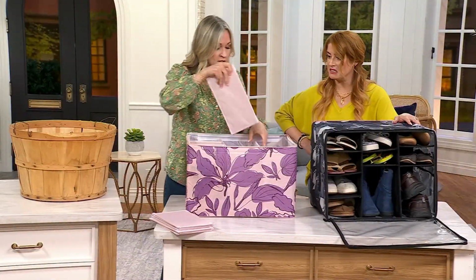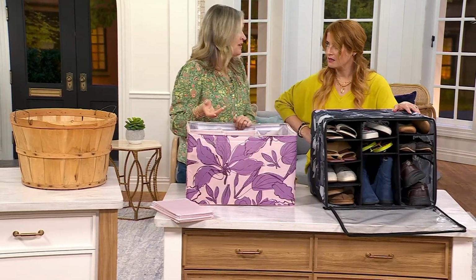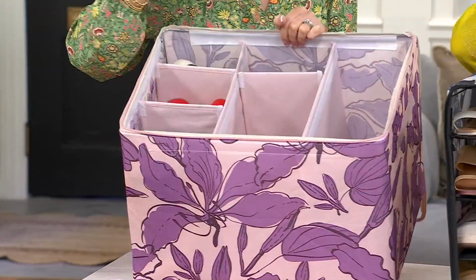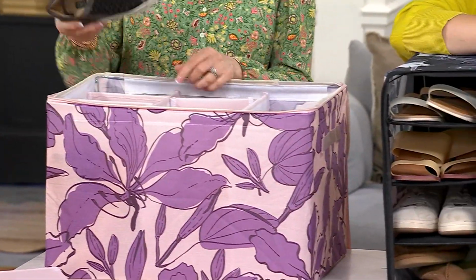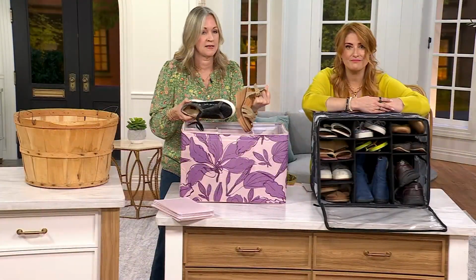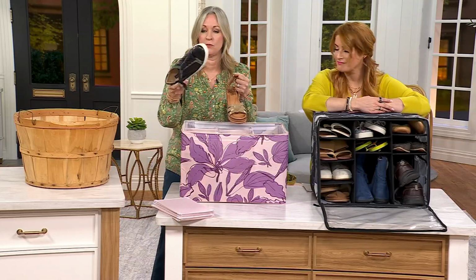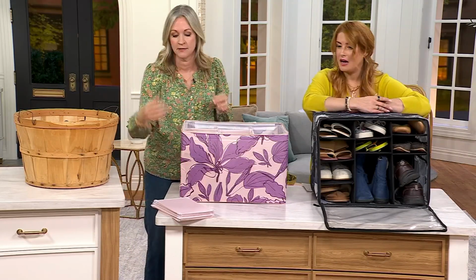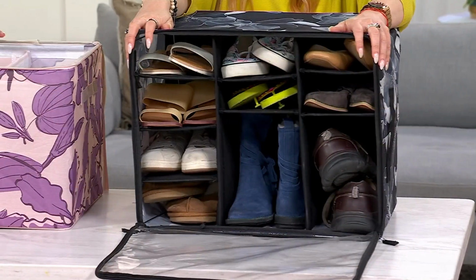Maybe you could put like 3 pairs of flip-flops into one little thing because you don't really care if your flip-flops touch each other. But what I love here is that every shoe has a compartment. I don't want these doing this at the bottom of my closet, getting my nice sandals dirty with whatever's on my sneakers or my hiking shoes or things like that. So honestly, I kind of just like it open like this.